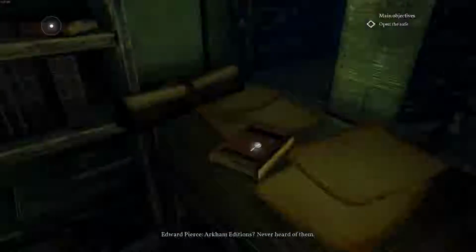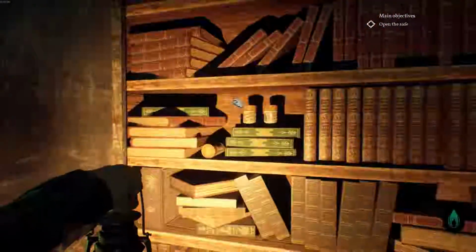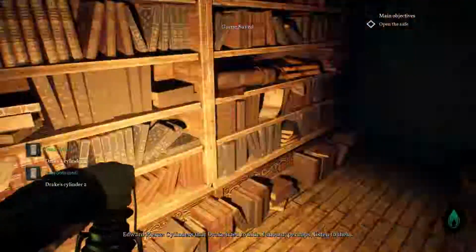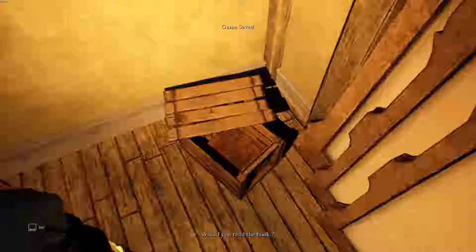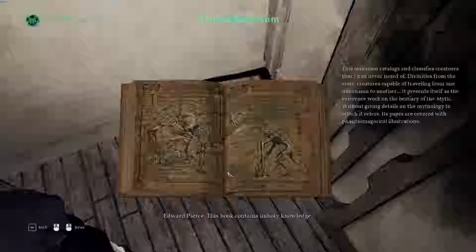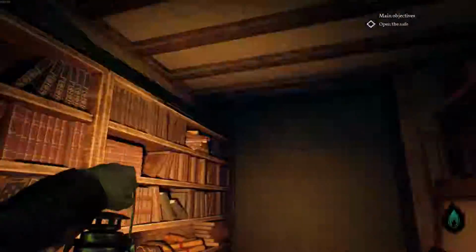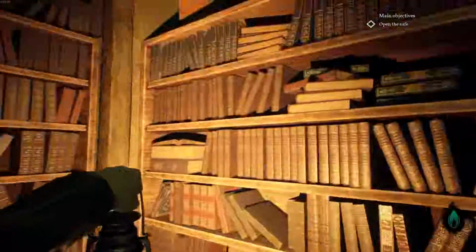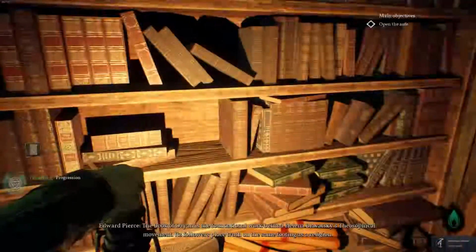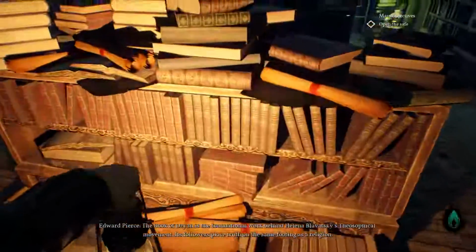Arkham Editions. How many volumes are there in this collection? Reminders that Drake tried to hide. I should perhaps listen to them. What does this strange book contain? This book contains unholy knowledge. The Book of Zion is the foundational work behind Helena Blavatsky's Theosophical movement. Its followers place truth on the same footing as a religion.